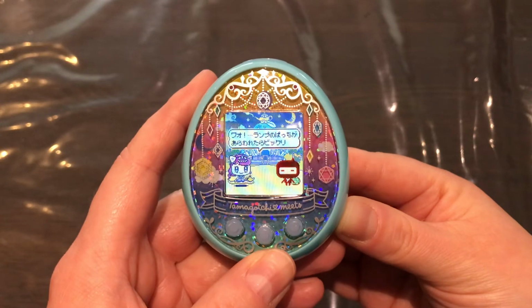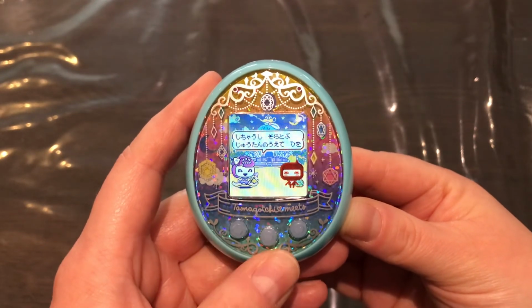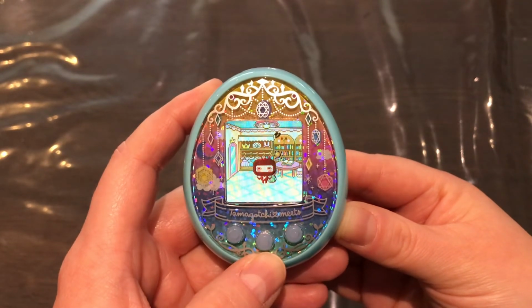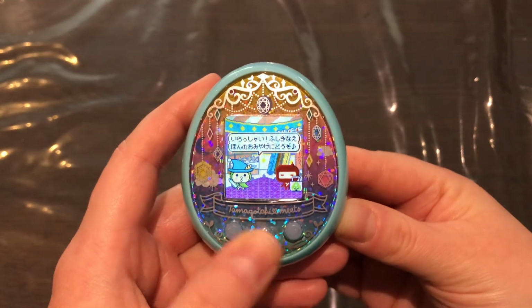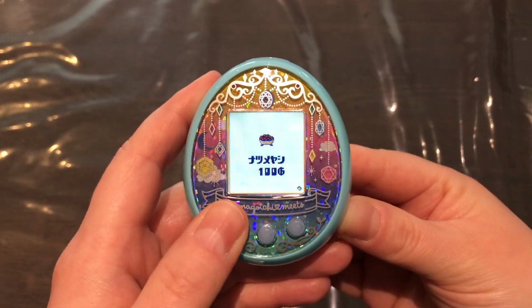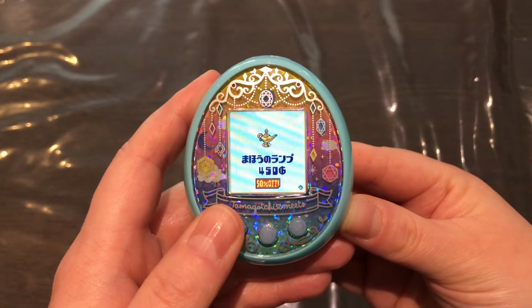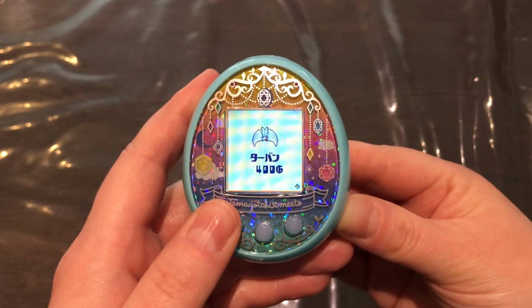So here are the characters that you can meet, or this is the place where you meet characters, rather. And I love the background. Then we have the Arabian Night shop. And there is food, snacks, and toys, and accessories, a turban.